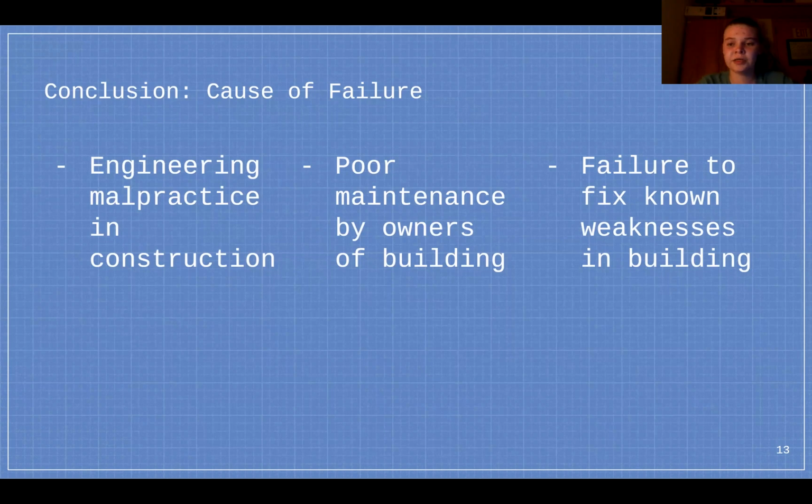The cause of failure is definitely engineering malpractice, both in the construction of it, on the contractor's side as well, and also in the inspection part. There's poor maintenance by the building owners, and there's failure to fix the weaknesses that were known in the building. There were engineering reports done, investigations done, and no one did anything to enforce change or actually fix it.